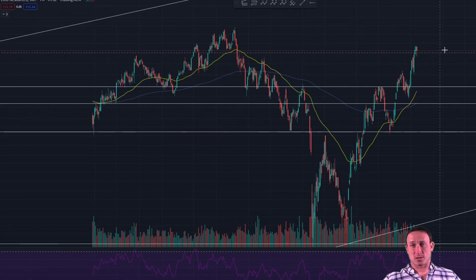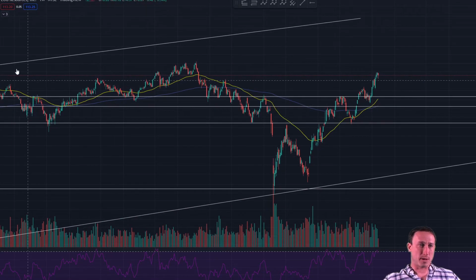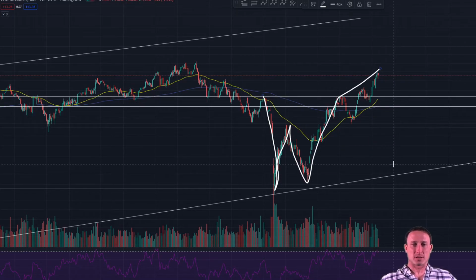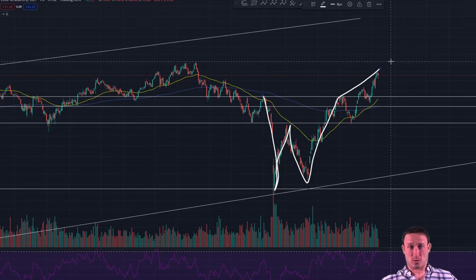See, man, this looks great. And look at that double bottom right there. It's just clear as day. It's just hollering at you. Bam, bam, and then it's playing out. So that's a beautiful, beautiful chart. It's also threatening its all-time highs at $133.